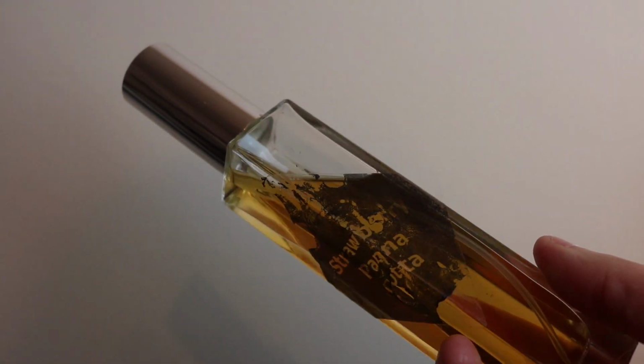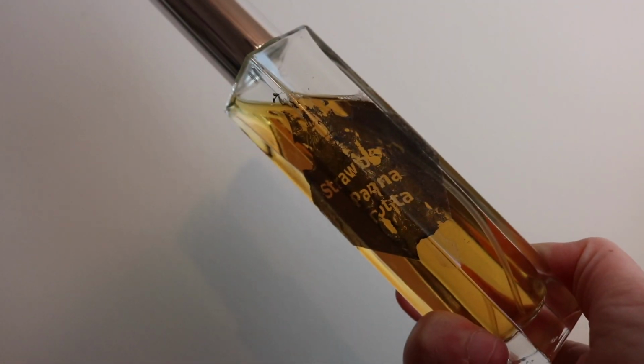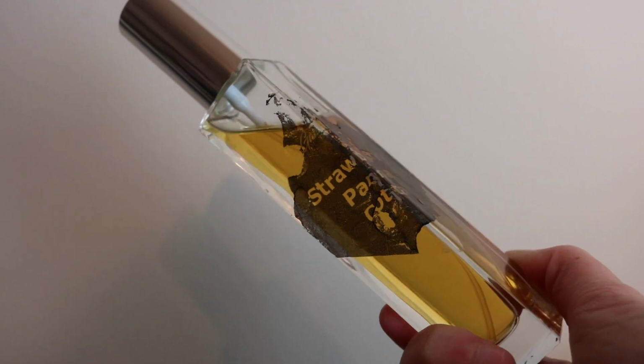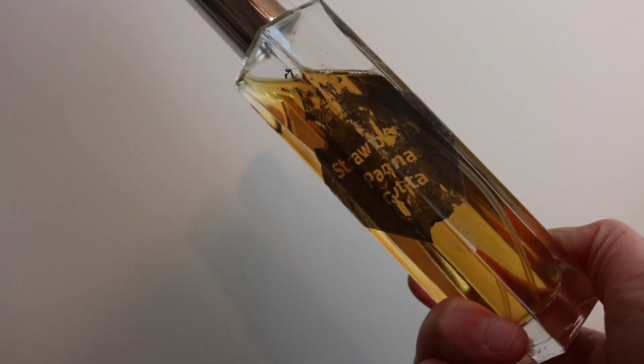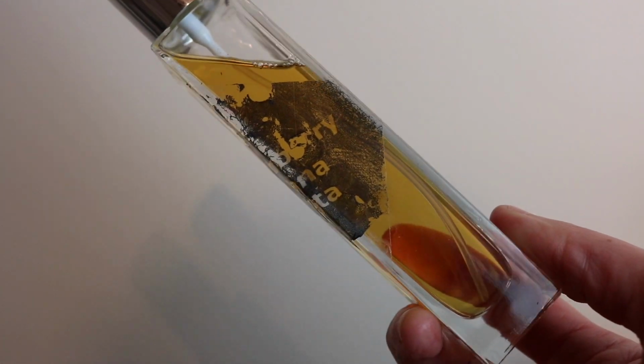We've got this one here called Strawberry Panna Cotta. My bottle is a little jacked up from leakage when it came, but oh my gosh, it is such a beautiful, yummy, synthetic strawberry. Like, smells like frozen strawberries being warmed on the stove with sugar. Seriously, it's so good.